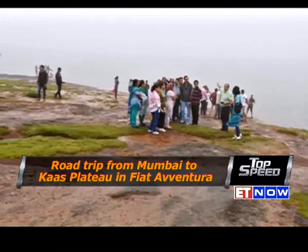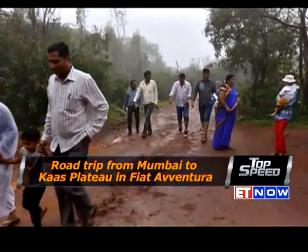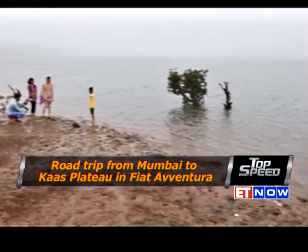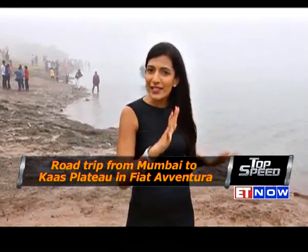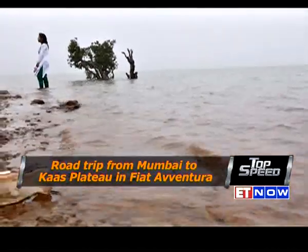Kaas Lake, which is in the southern part of the plateau, and as you can see, it's a popular spot for local people to come and enjoy the monsoon weather. Today is such a foggy day and the air is cool and refreshing. The lake just looks almost like it's disappearing into the horizon with the mist. You can't really tell the difference between the sky and the water. It's really surreal. I feel like I'm in some sort of enchanted fairy tale.